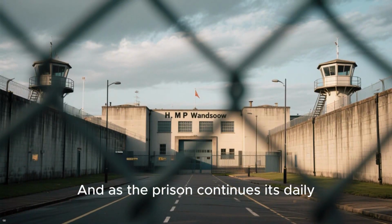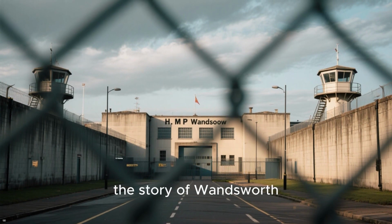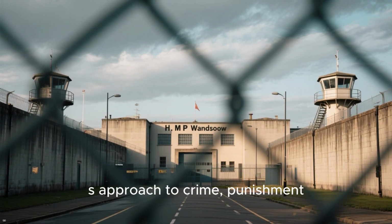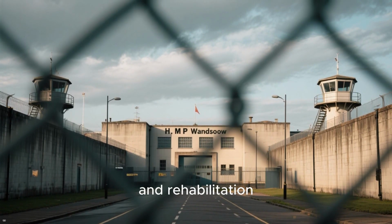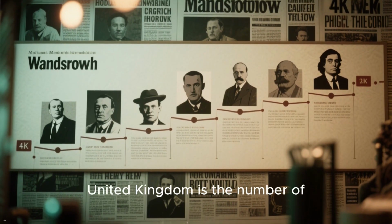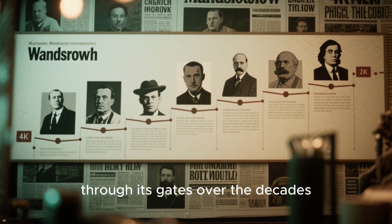And as the prison continues its daily operations behind thick brick walls and guarded gates, the story of Wandsworth remains an ongoing chapter in the evolving history of Britain's approach to crime, punishment, and rehabilitation. One of the reasons HMP Wandsworth remains widely discussed across the United Kingdom is the number of notable prisoners who have passed through its gates over the decades.